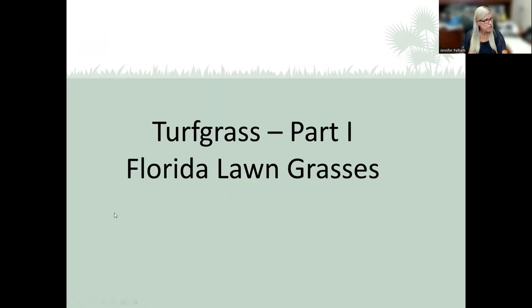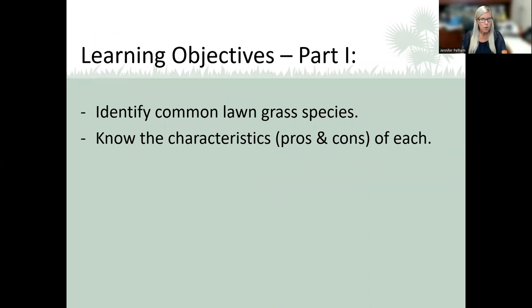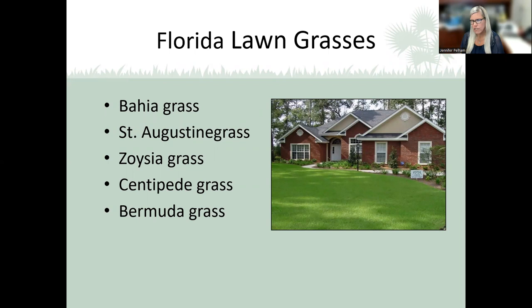So the first part of the turf grass presentation is talking about the different lawn grasses. We're going to identify the common lawn grass species and know the pros and cons of each species. Now, here are the five Florida lawn grasses that can grow across Florida. However, centipede grass does not grow well in Central or South Florida. That's primarily a grass for North Florida.